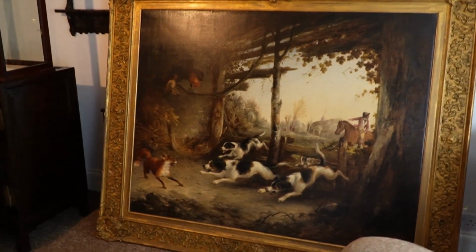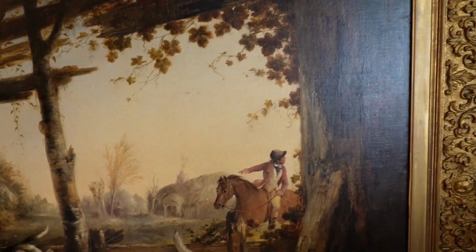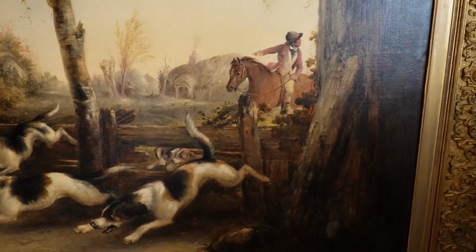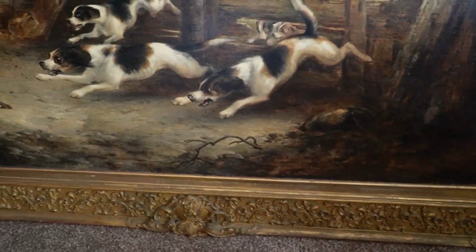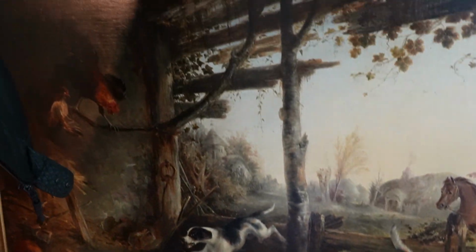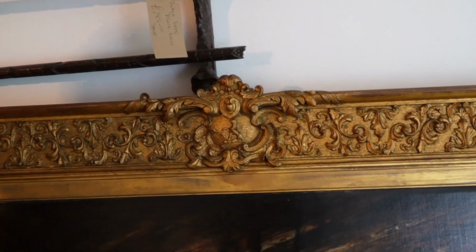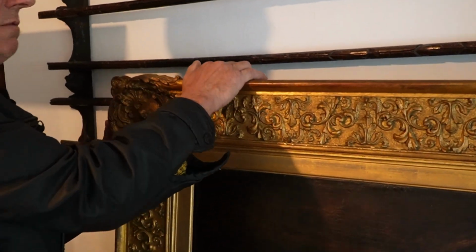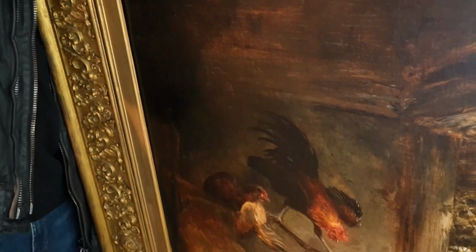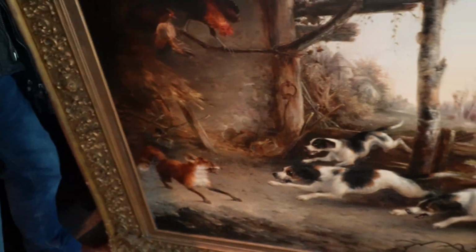You don't actually come across them this size and this condition and this age very, very often. I mean, this frame is fantastic. If you look, it's got probably the coat of arms from the house that it was painted for, or it looks to be totally original. Pull that out in a minute.